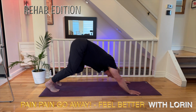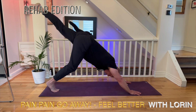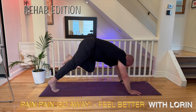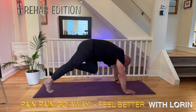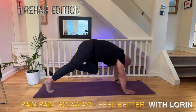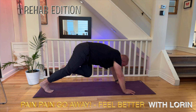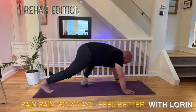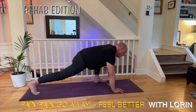This time your left leg to the sky. Nice and straight. Up on your right. Bring your left knee to your chest. Push that ground away. Engage everything. And then step your left foot through to the lizard lunge on the other side.